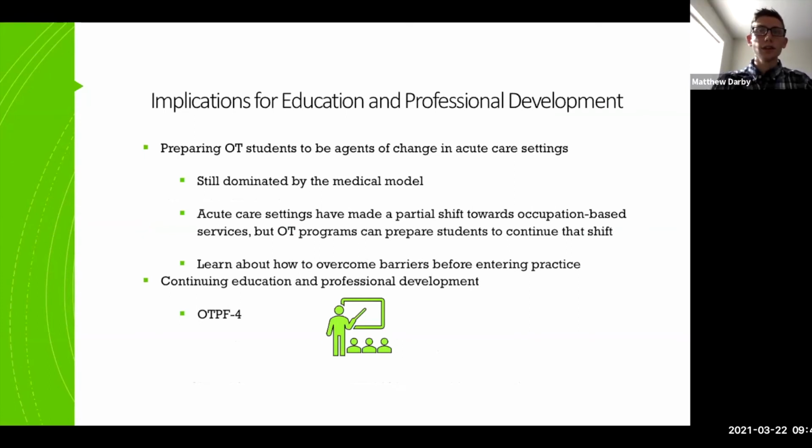The results of this study have implications for education, practice, and further research. The results of this study could inform entry-level education to help prepare future practitioners who can be agents of change within the acute care setting. This is a setting that is still dominated by the medical model. OT programs can help prepare their students to overcome barriers and incorporate occupation other than ADLs into acute care practice. Of relevance is the newly created occupation of health management.